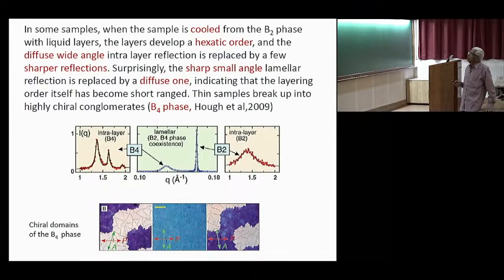What happens is in this B2, the intra-layer order has a sort of broad X-ray diffraction pattern because it's a liquid layer. But as you cool, it becomes pretty sharp. The intra-layer, that is because of the hexatic order. But on the other hand, very interestingly, the interlayer diffraction, which was pretty sharp in the B2 phase, becomes broad. In fact, if you go to lower temperature, this is the two-phase coexistence range. If you go to lower temperature, there are many sharp reflections corresponding only to the intra-layer order, but this is pretty broad. So this means that the interlayer packing has become sort of ill-defined.